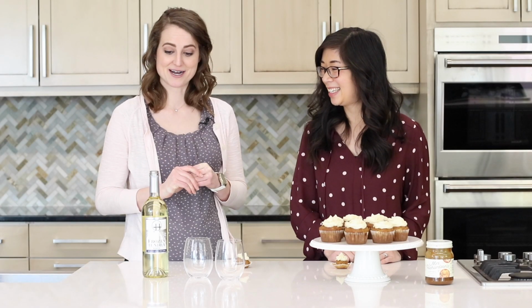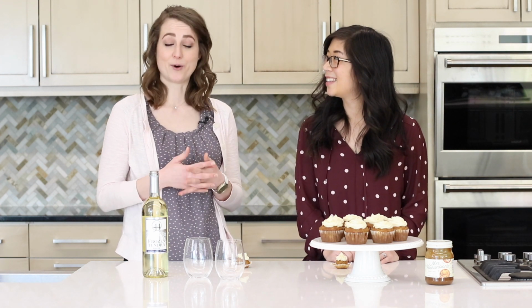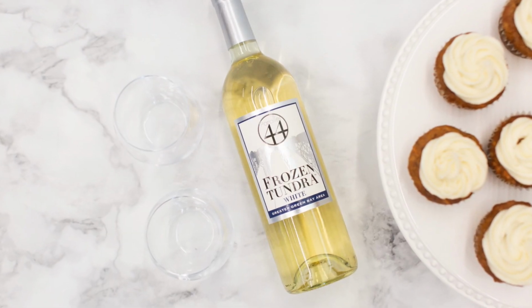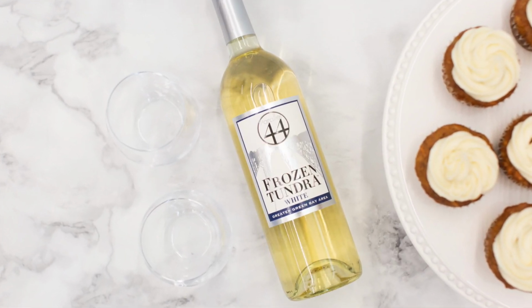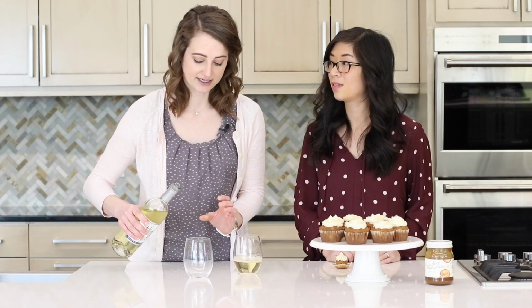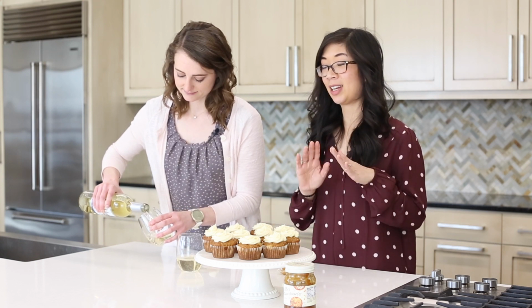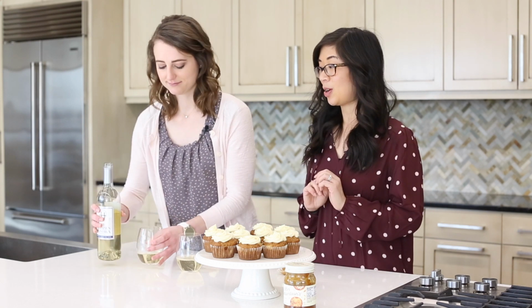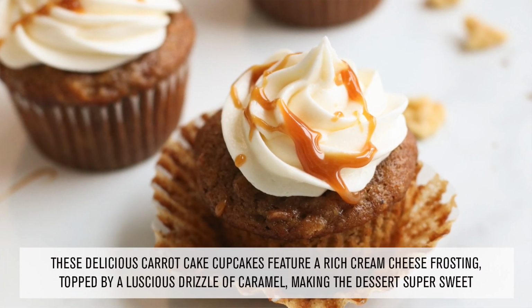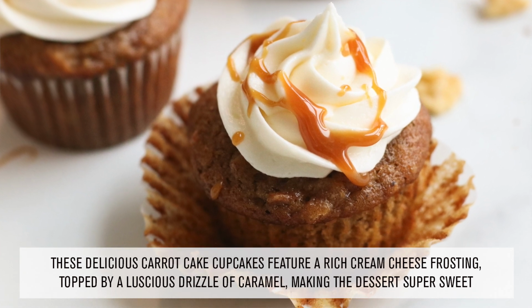So today, I mentioned the wine that we're going to be tasting from Parallel 44 is the white wine from the Frozen Tundra line. It's kind of a semi-sweet white wine. It's got some honey and kind of tropical fruit flavors, which is really great in a white wine. Yes, and we are going to be pairing that with our carrot cake cupcakes. So this pairing is really fun because the wine pairs nicely with the rich cream cheese frosting, and then also the tropical flavors in the cupcake because we do have pineapple in the cake.